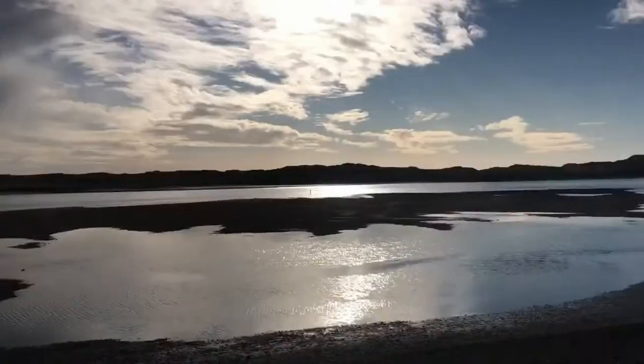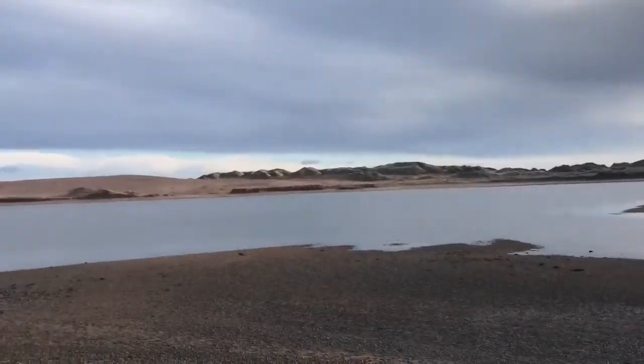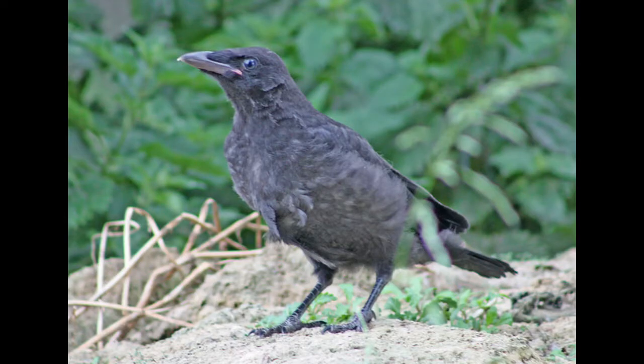For example, they will try many different substrates like water and grass before realizing that only hard, rocky surfaces seem to break the shells efficiently. Additionally, juvenile crows might not have mature enough nervous and muscular systems to carry out the foraging behavior in the required way.